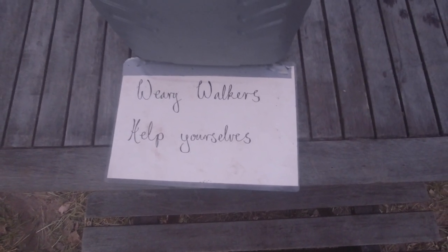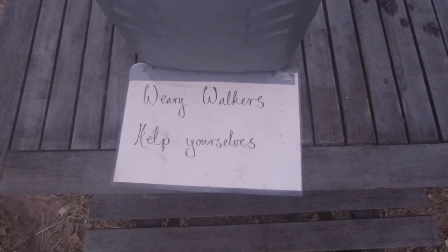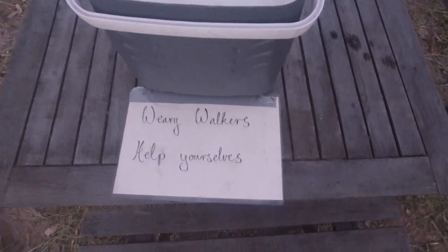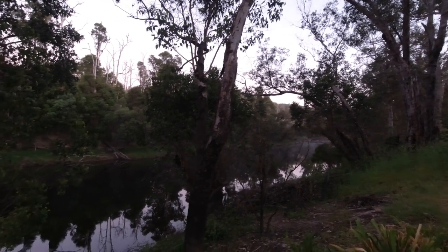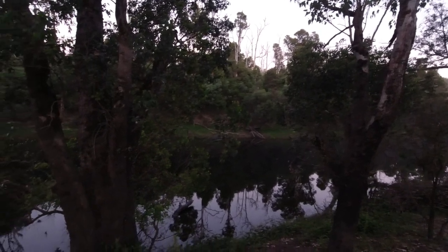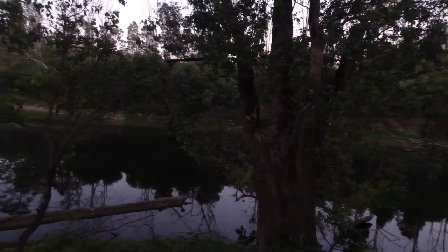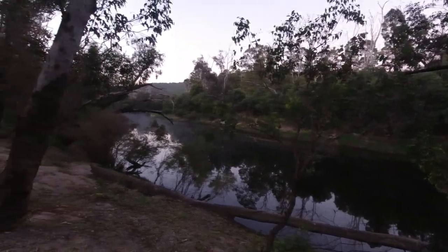How about this? After getting down Cardiac Hill and walking through the farmer's land, this is what we've come up to. A little esky with fruit in it. How cool is that? Look at the view. If you want to sit down and relax. What a beautiful, relaxing spot. About 1 hour in.